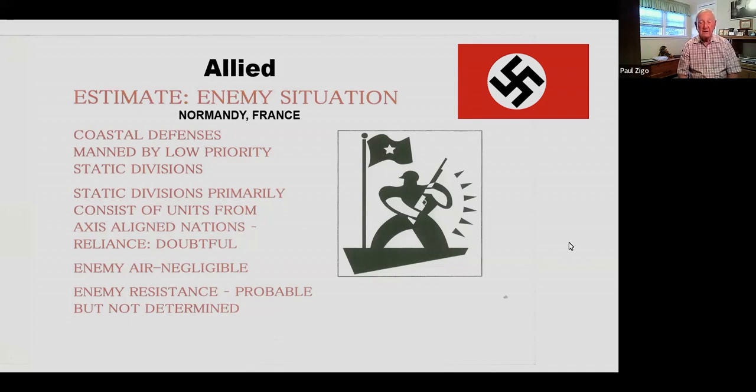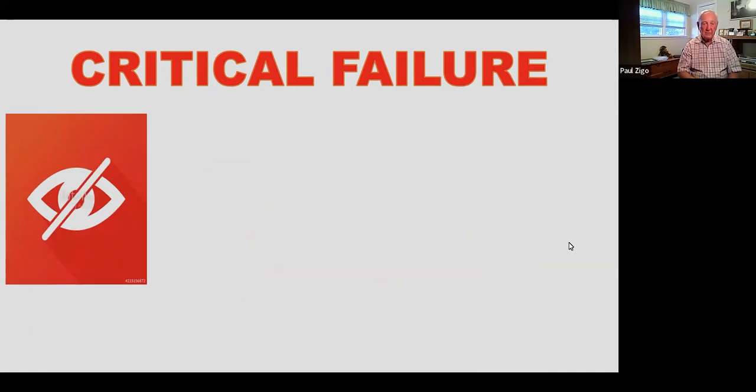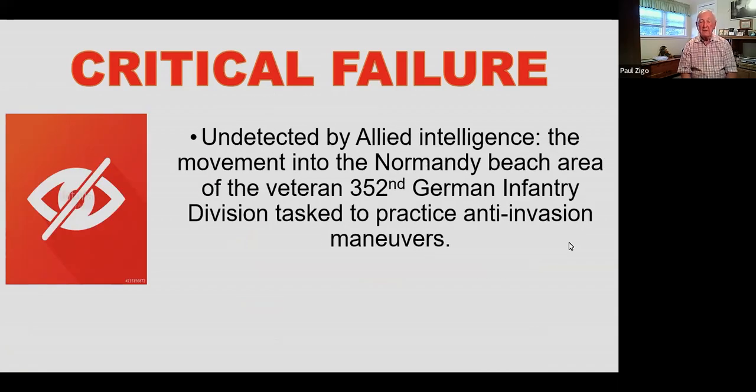Enemy air in the area, negligible, because most of the Luftwaffe were supplying its planes to fight the Russians on the Eastern Front. Enemy resistance, therefore, as far as the Allied intelligence units were concerned, probable, but not determined. However, there was a critical failure in their evaluation. That critical failure: they did not detect the following.